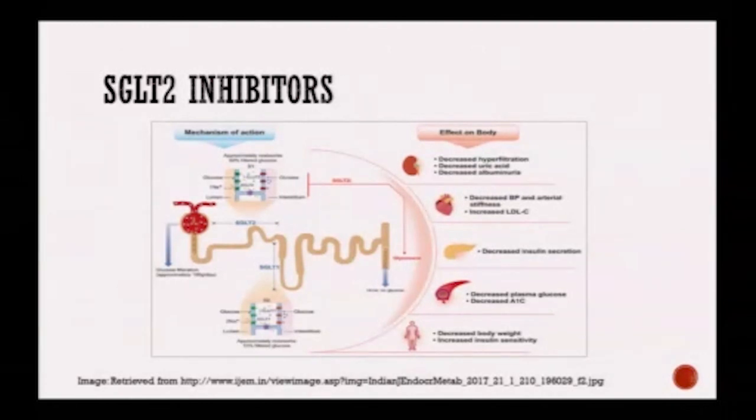So how do SGLT2s work? After the kidney has filtered out glucose, SGLT2 inhibitors work by stopping SGLT2, which reabsorbs roughly 90% of the glucose that the nephron has filtered out back into the bloodstream. This overrides SGLT1, which reabsorbs the remaining 10%, and helps to dump out that excess glucose in the urine, which is why you see an increased incidence of urinary tract infections with these agents.